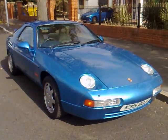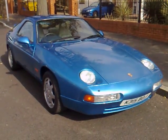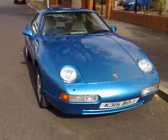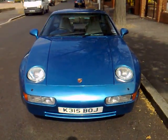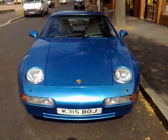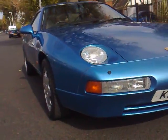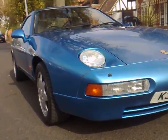The car is presented, as you can see, in this absolutely fantastic sky blue metallic. No doubt Porsche would have named it an exotic name, as the car deserves. This particular vehicle has got an absolutely fantastic service history, which is of course key to buying any of these prancing horses from the Stuttgart factory.